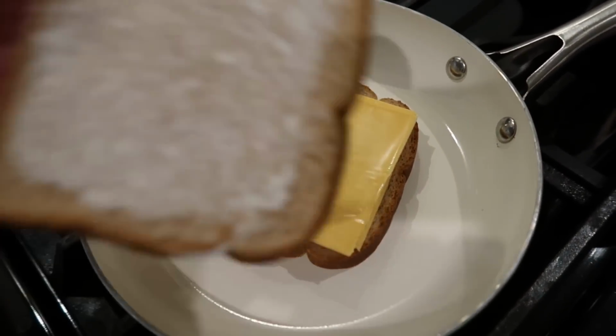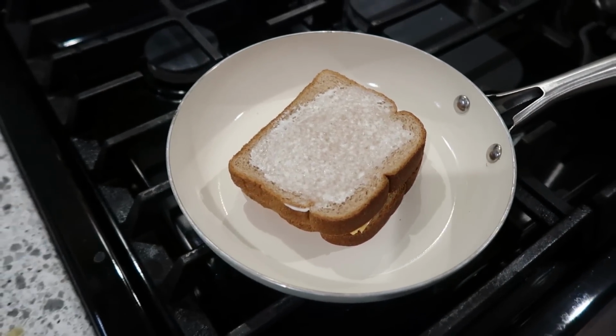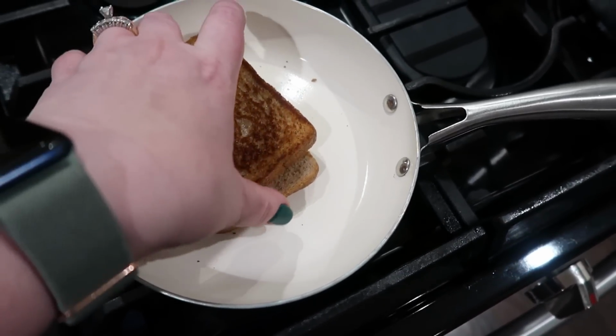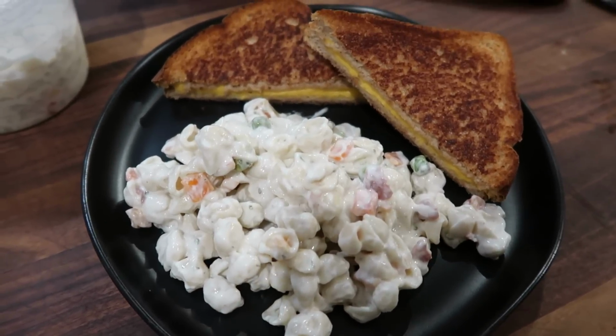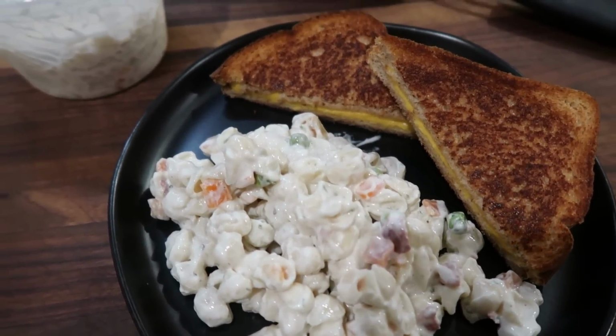I hardly ever just make myself a grilled cheese sandwich for lunch, and I don't know why I don't, because I love grilled cheese and I kind of forgot about it until now. I always make grilled cheese for my kids, but I hardly ever make it for myself. So I use the mayo on the outside of the bread and it actually worked really well. Had that pasta salad on the side.